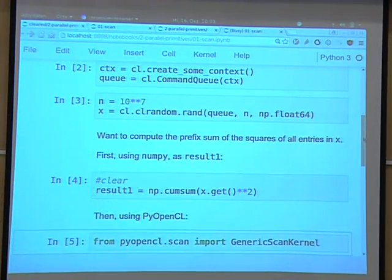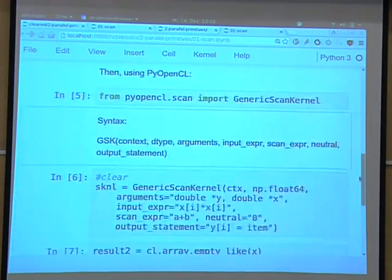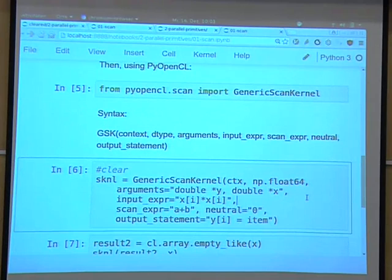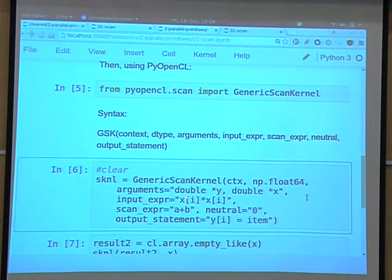And then, to make the same thing digestible to PyOpenCL, we create what PyOpenCL calls a generic scan kernel within the context. And then we just have to say what operation we need, right? So we tell it our inputs. Our inputs are, say, an array y and an array x. And what we want to do is sum the squares. So upon input, we do x_i times x_i, which computes that square.